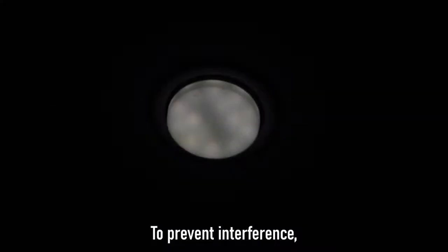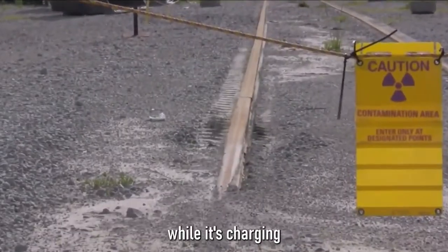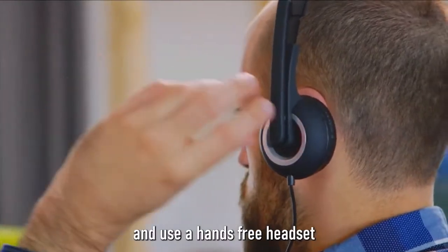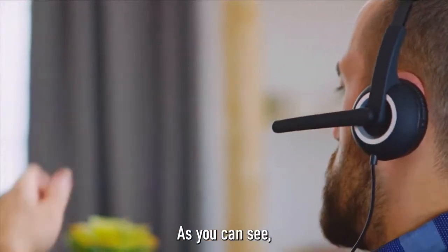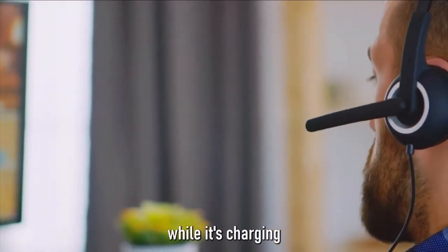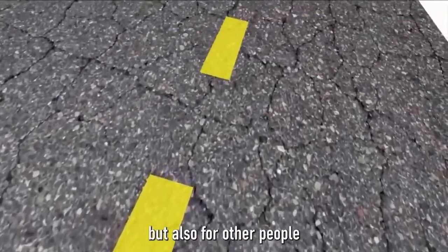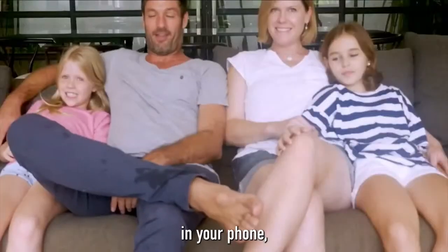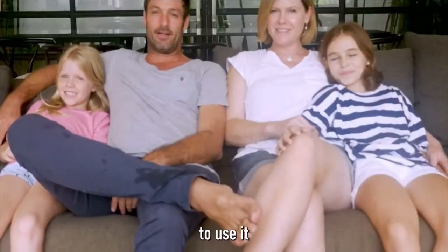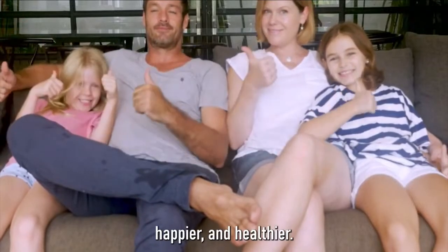To prevent interference, you should keep your phone away from other electronic devices while it's charging, and use a hands-free headset or speakerphone if you need to make or receive calls. As you can see, using your phone while it's charging is not only dangerous for you and your device, but also for other people and things around you. So next time you plug in your phone, resist the temptation to use it and do something else instead. You'll be safer, happier and healthier.